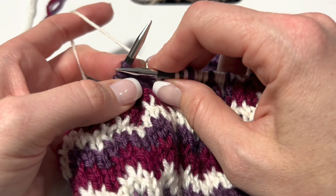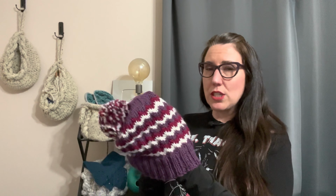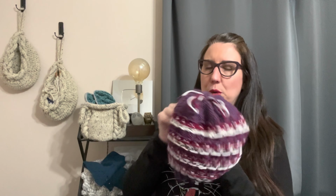But let's go do some final thoughts and wrap this up. So that is the repeat. How simple was it? Like really, it's one of the simplest types of knits to do. The only difficult part is just making sure that you get your floats not too tight so that your beanie will actually stretch. So if you are working it and you're pulling them too tight, you're going to want to start over. I'll show you, I just did a little bow up top for that.